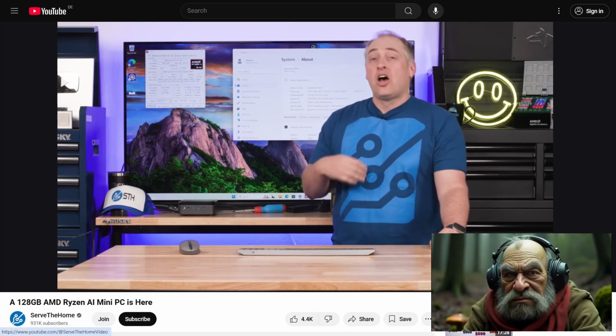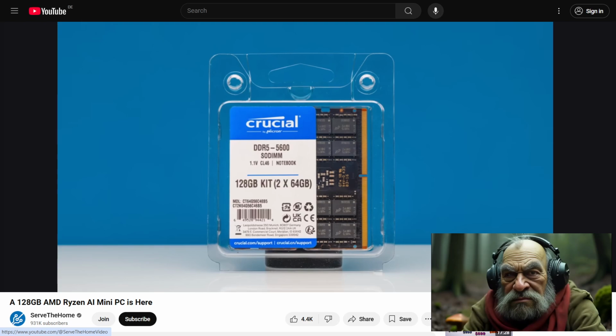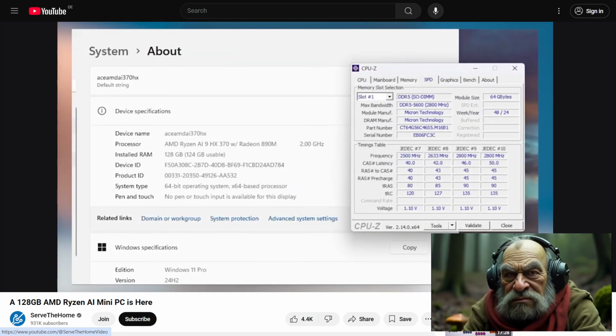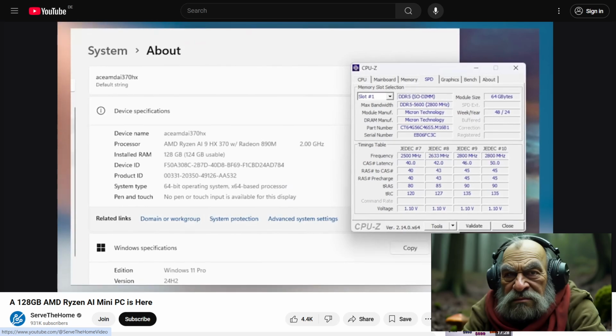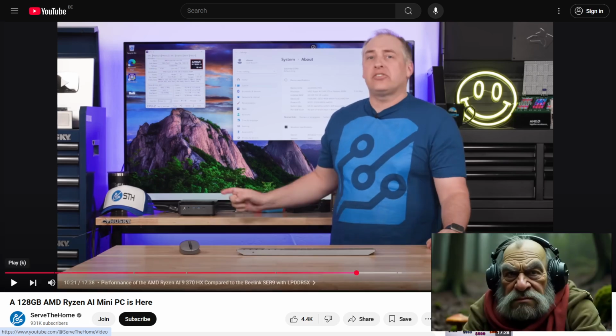Spicy, because our 64 gigabyte modules arrived, and as you can see running behind me, we have this system running with 128 gigabytes of memory. Now you might ask, why do we care about a little system like 128 GB of memory in a mini PC?